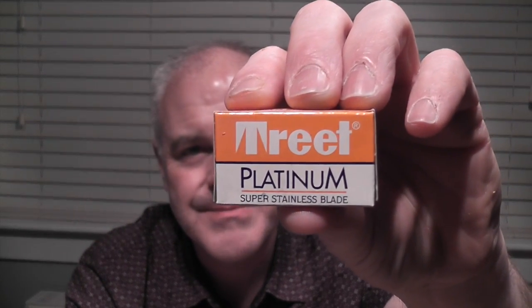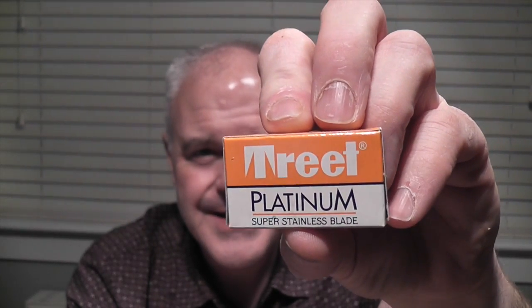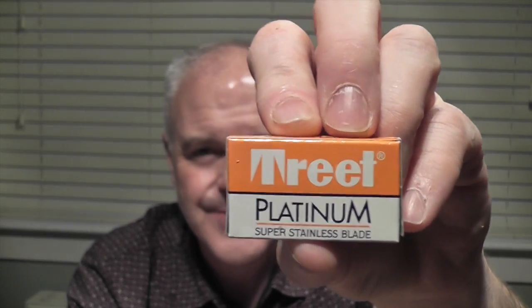Number 3, these were recommended to me by the guy that runs the shaving station in the UK, Stuart Cowling. He recommended these, Treet Platinum, and these are my number 3 blade. Every razor I put these in, they're sharp, and I find them to be very smooth. They give me a great smooth shave. I just like them, particularly in the Merkur Slant. The Merkur Slant with a Treet works a treat. See what I've done there? Genius. Sorry, I do apologise.